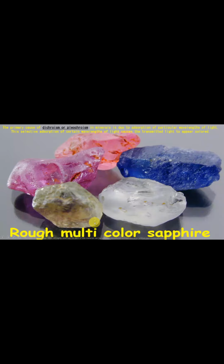I can explain this very well here. Now, in this picture, these are the corundum rough stones. Corundum rough stones found in Sri Lanka.